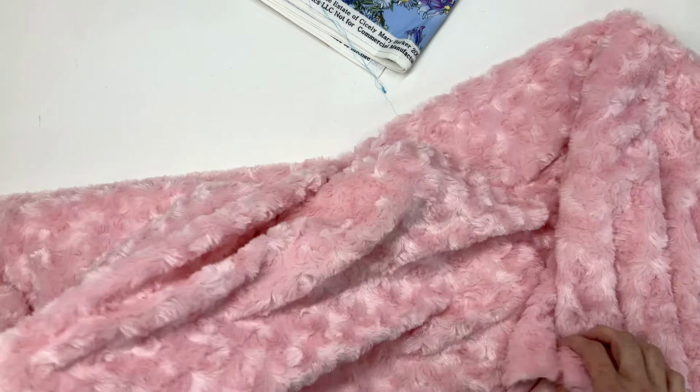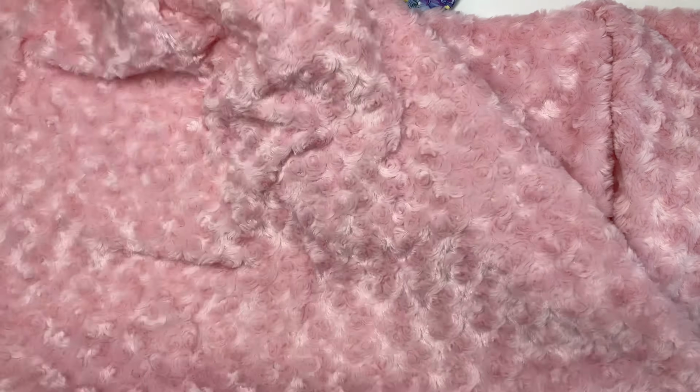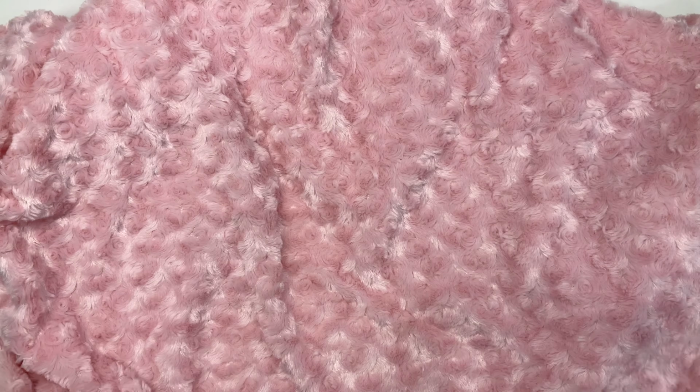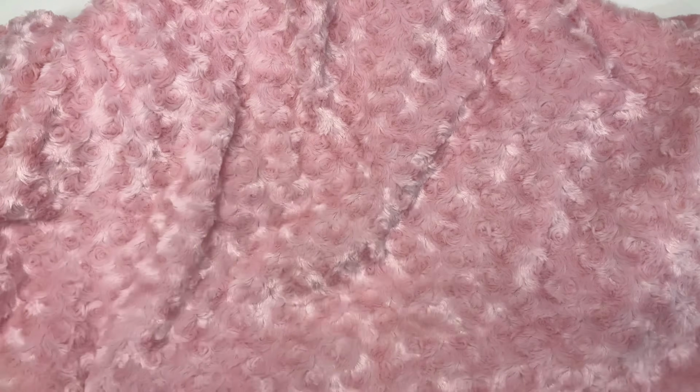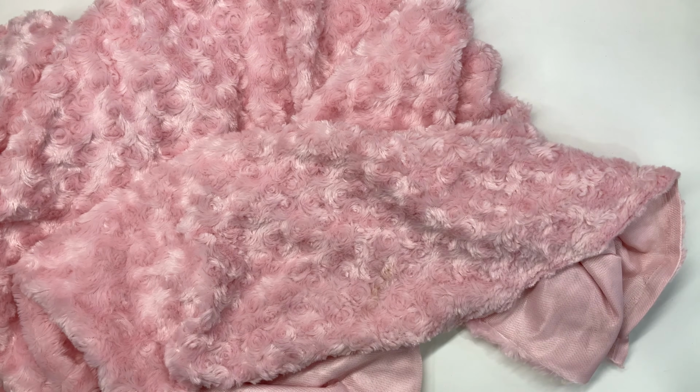This pattern is like roses. So it's about 30 inches long, so not quite a yard, but it has a really nice pink color and it's so soft. Give me your suggestions on what you think I could make with this. A bit of staining.